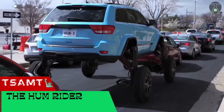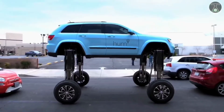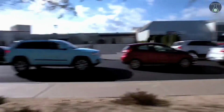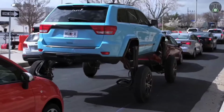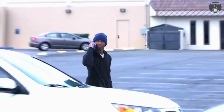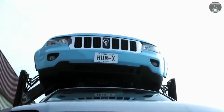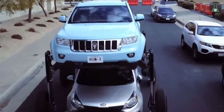The Humrider is an SUV fitted with custom hydraulics elevating it 5 feet in the air, offering enough clearance for it to rise above cars and cut through traffic. With its slick transformation at the push of a button, the Humrider is the Optimus Prime of the automotive world. It's an impressive sight to see a large Jeep SUV carry itself over stationary vehicles like a superhero gadget.